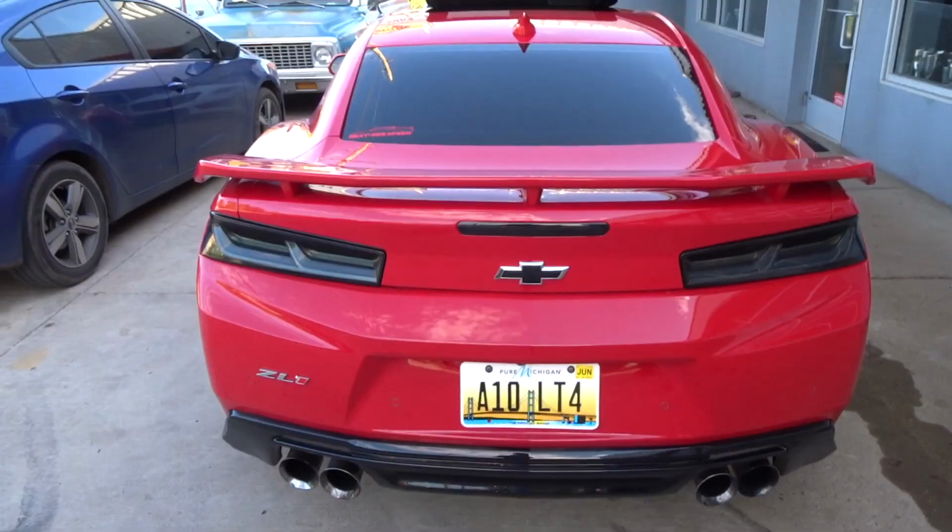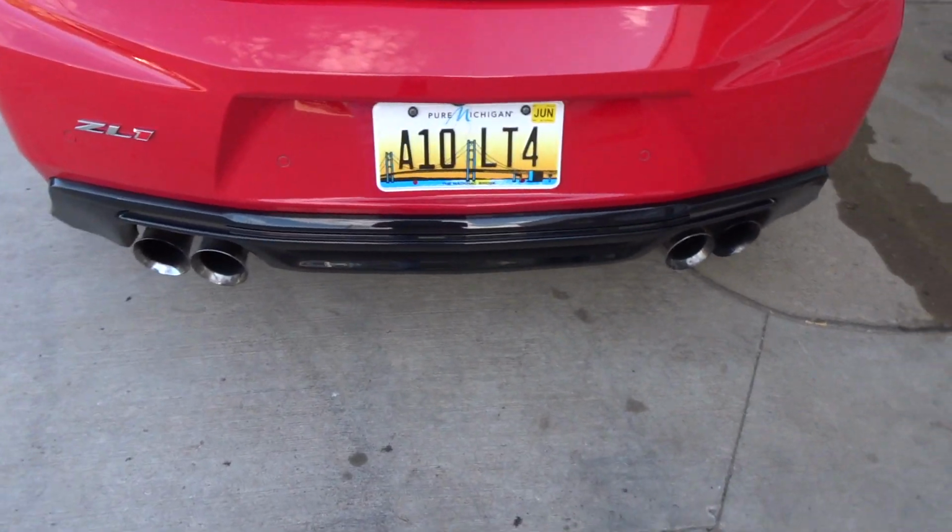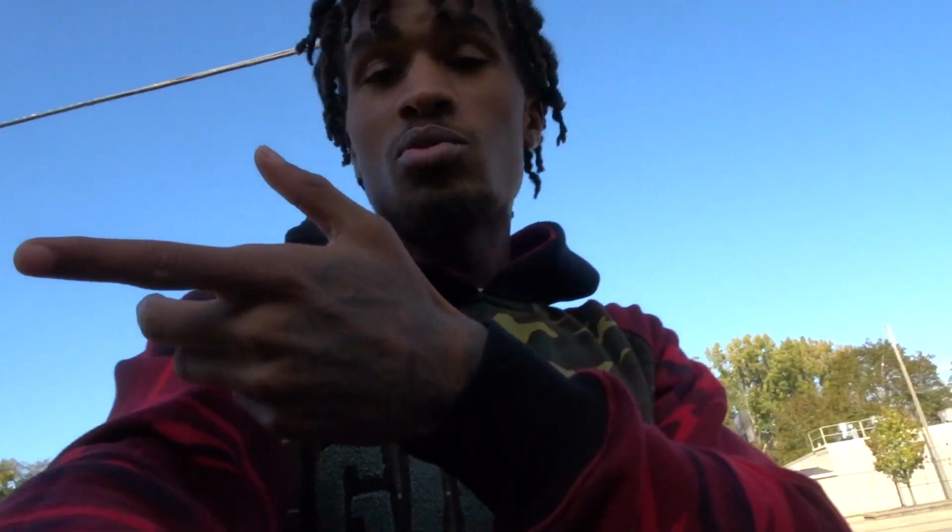Y'all gonna see why. It's gonna be a huge difference, but just stay tuned, man. I'm telling y'all, this is gonna make a huge difference, bro. With this axle back, the secondary, cat delete, it's gonna be way louder. So y'all stay tuned, man.